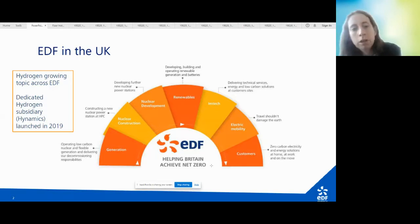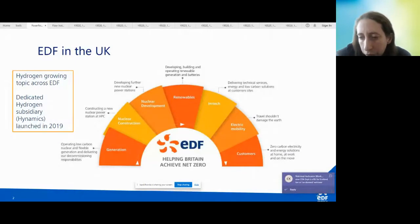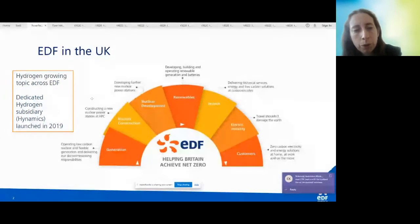At the same time, we have some sites that are much further developed on that road. One is the nuclear construction that we're currently doing at Hinkley Point C. Most of you will be aware of that. That's going to be 3.2 gigawatts of zero carbon generation on that site, and it's progressing well.